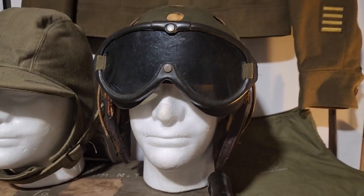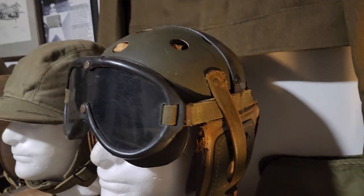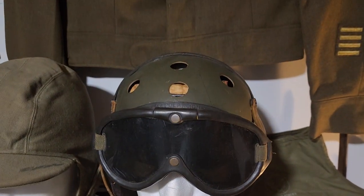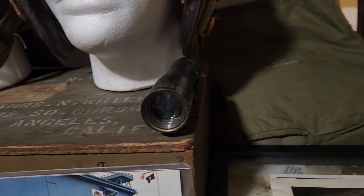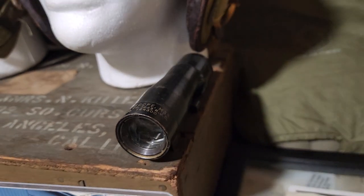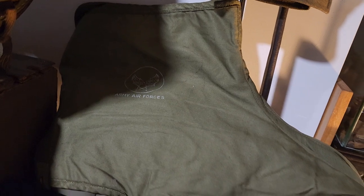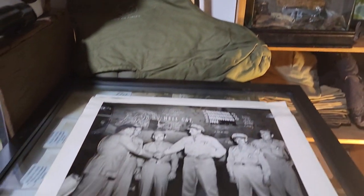And this is my M1938 tanker's helmet with the 1944 goggles. Very cool. It's one of my favorite pieces also. Love the look of those. And right in front of that, I have my Sherman spotter scope, dated 1943. And right over here, I've got a pair of Air Force heated boot inserts for your flying suit.